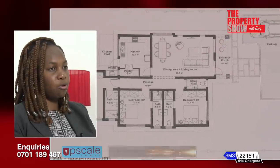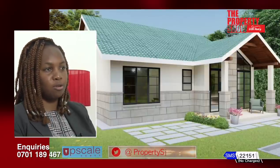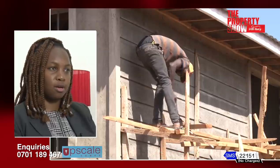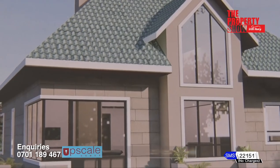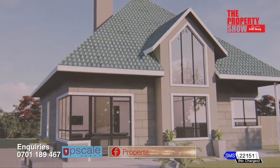So if you're coming with your own designs, probably they might not be within the 2 to 4 bedroom scale of areas. So what we will do, we will handle you differently aside from Upscale Homes. Construction takes 6 to 9 months. This is if funds are available from the start of groundbreaking all the way to when we hand you over the occupation certificate to get to your house.